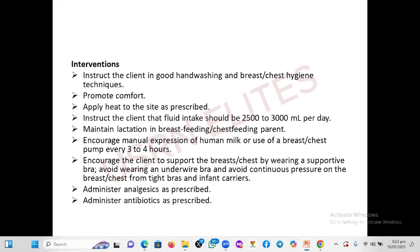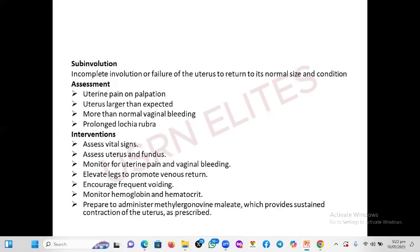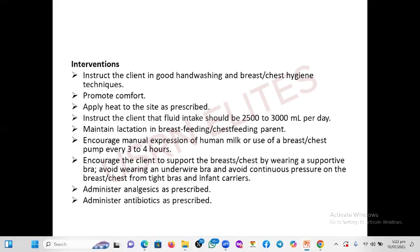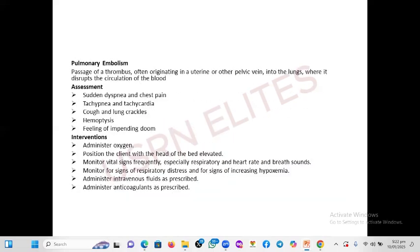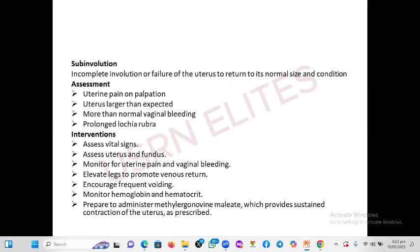You have to encourage a woman to wear a supportive bra, avoid wearing an underwire bra, and also avoid continuous pressure on the breast from tight bras and infant carriage. Analgesics, as well as antibiotics, are all useful in managing mastitis as well.